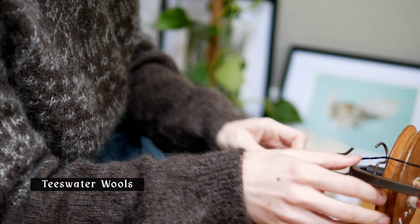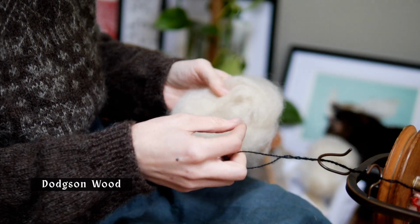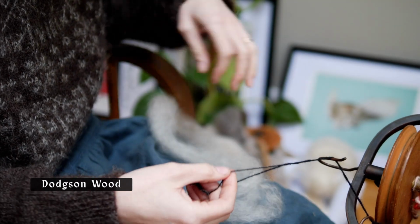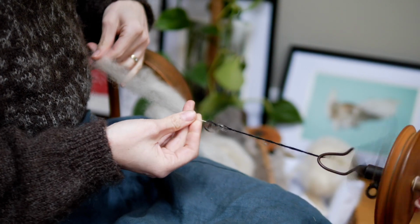But if you are hoping to maybe get hold of some pure Teeswater wool, there is a company called Dogsonwood. I'm reading it as Dogs on Wood, but Dogsonwood. I'll put it down there. And it looks like they sell dyed and undyed 4-ply and lace weight Teeswater wool.